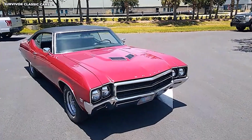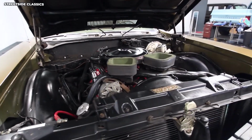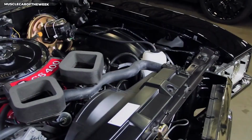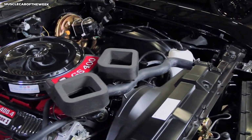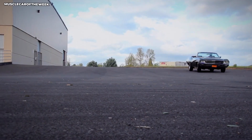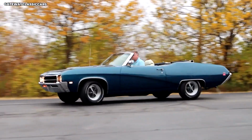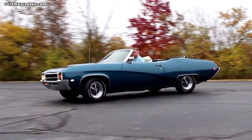Let's keep going. The air system on this car was called cool dual induction. It was a new thing that helped the engine breathe in more cool air. The cool air went in through the hood and into the carburetor. That gave the engine more power. Some magazines said it gave around 8% more horsepower, but the paper numbers did not change. The company still said the power was 340 horsepower.